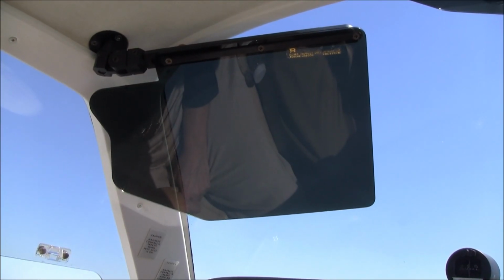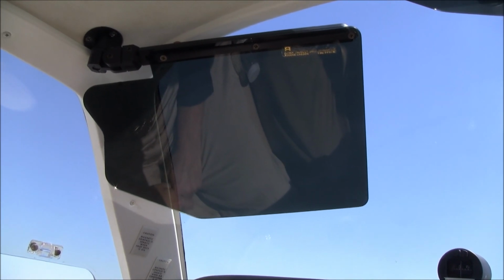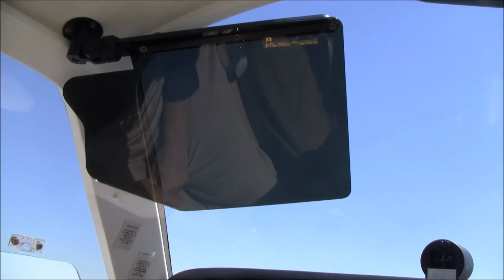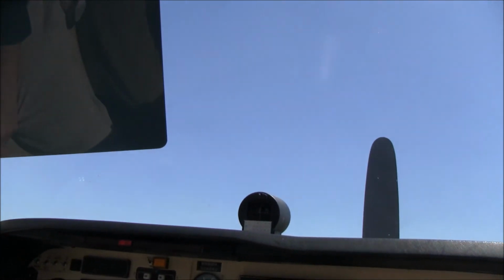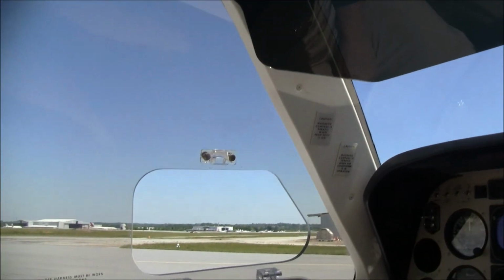The airplane's equipped with Rosen sun visors, and these are great because it protects the pilot's eyes, but he can see traffic through the sun visor. In addition, if you look at the windshield and windows, they are in outstanding condition, very clear, they're not milky, they don't have any crazing, they look almost new.